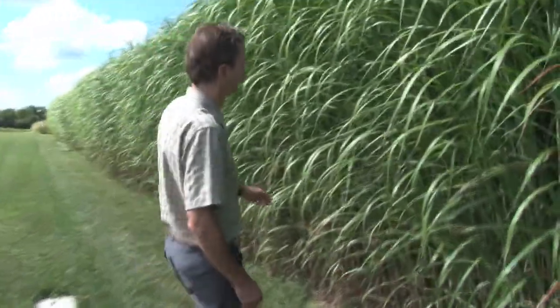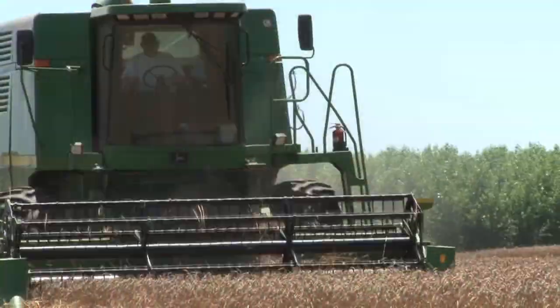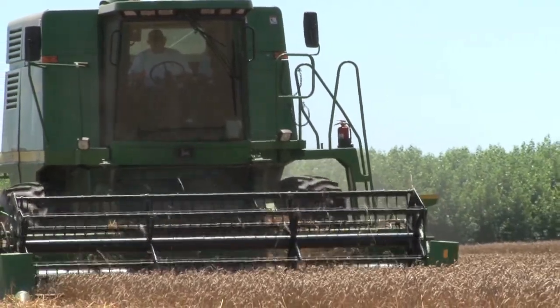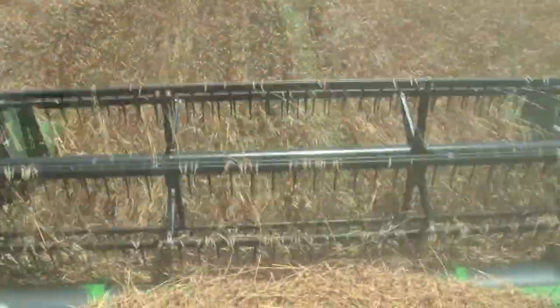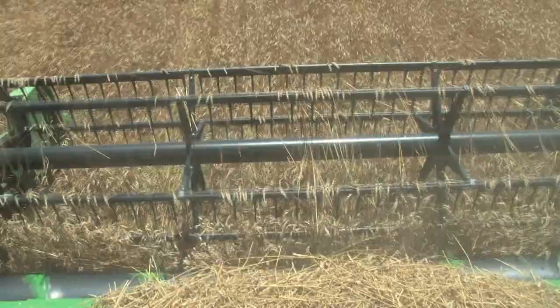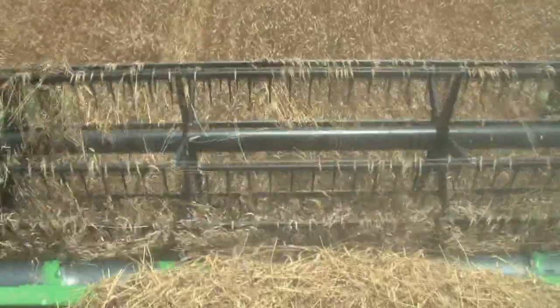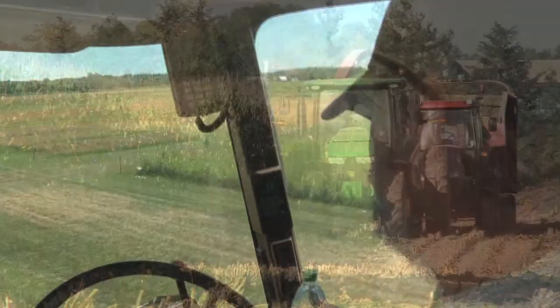Yield is high, but Hamilton is also interested in the changes that occur when converting from one kind of land use or cropping system to another. And in order to produce enough cellulosic biofuel to make any kind of a dent in our national gasoline consumption, we need to convert a tremendous amount of land to these kinds of crops.